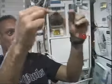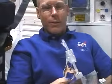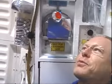And here Danny is working on a little experiment, 2 different colors of fluid, making them come together. And next, Pat is going to work on the infamous space eyeball swallowing trick.